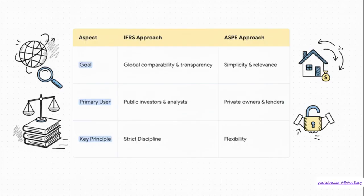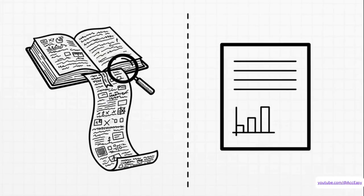Look at IFRS. Its whole goal is global comparability and transparency. It's designed for public investors and analysts all over the world, so it needs strict discipline. Now look at ASPE. It's all about simplicity and relevance for private owners and their banks. The key principle here is flexibility. And of course, this way of thinking totally changes how much information a company has to share. IFRS, with its public audience, demands tons of detail in the financial statement notes. ASPE, designed for a smaller group of insiders, keeps things much more limited and to the point.